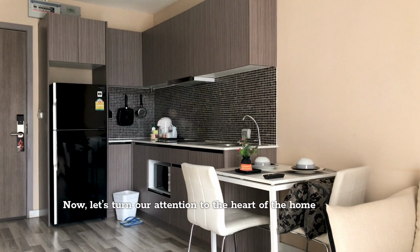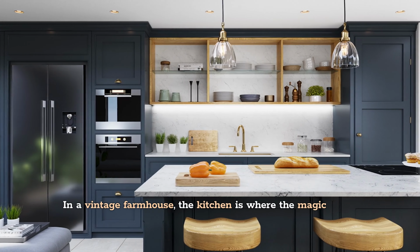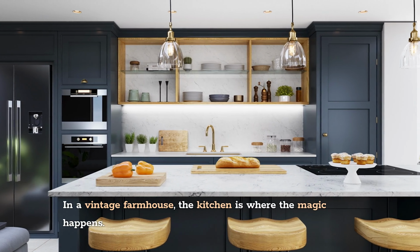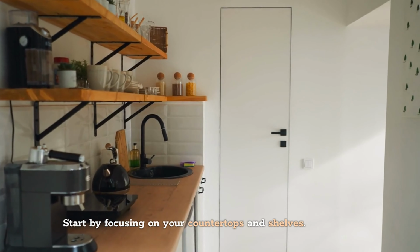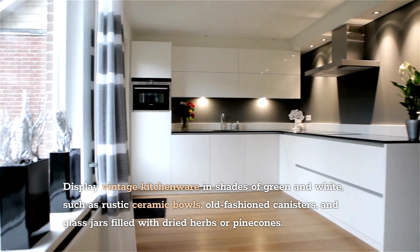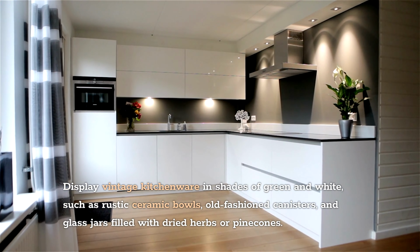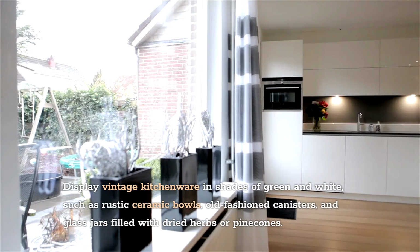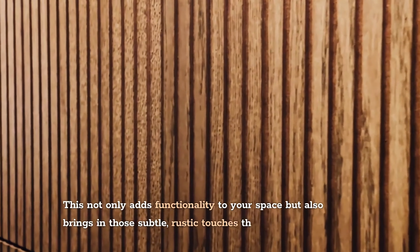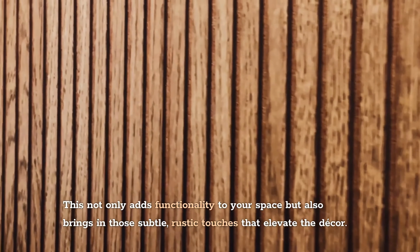Now, let's turn our attention to the heart of the home, the kitchen. In a vintage farmhouse, the kitchen is where the magic happens. Start by focusing on your countertops and shelves. Display vintage kitchenware in shades of green and white, such as rustic ceramic bowls, old-fashioned canisters, and glass jars filled with dried herbs or pine cones. This not only adds functionality to your space but also brings in those subtle, rustic touches that elevate the decor.